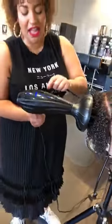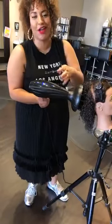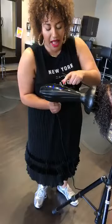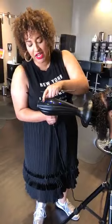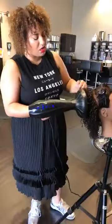What's really cool about it is it's all smart sense technology, so it's all touch-based. You have your low, medium, to high heat flow, as well as an ionic component. And then over here, I can do my low to medium to high heat. I've got a cool shot button, which is really cool.